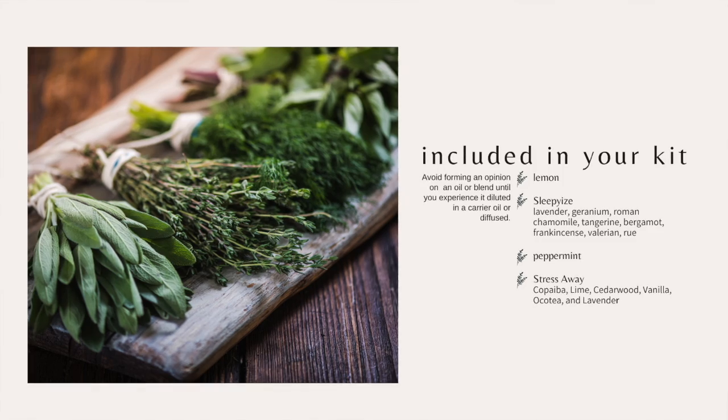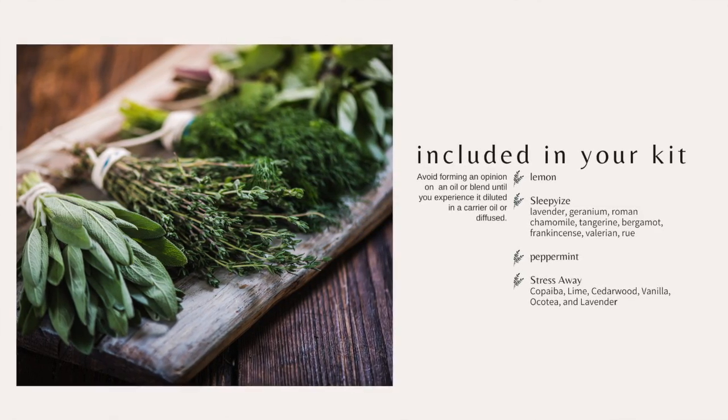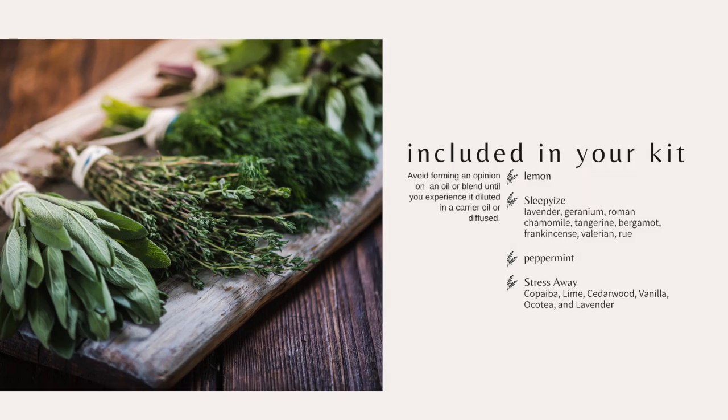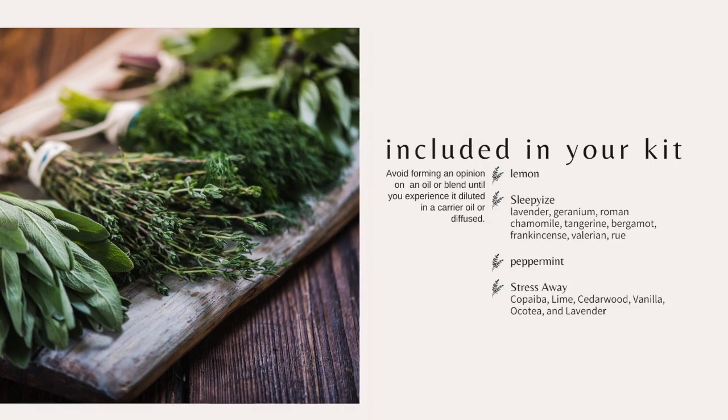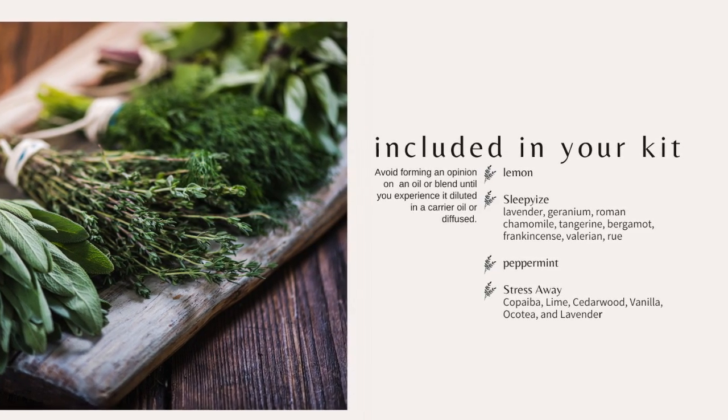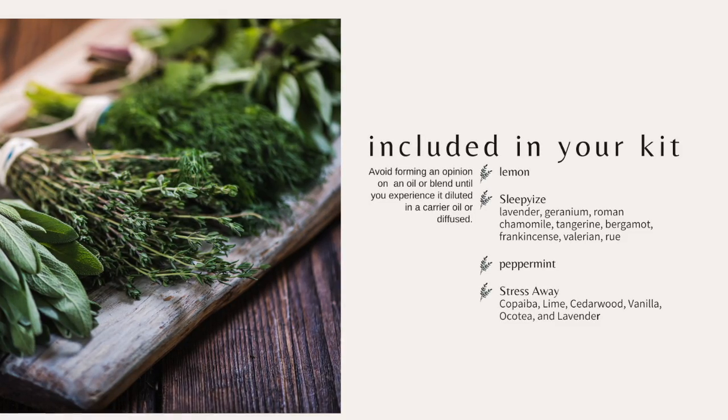So the Sleepy's is a really easy smell. It's got a combination of lavender, geranium, chamomile, and bergamot, and these work together to generate a feeling, and that is where the therapy part of the aromatherapy term comes in. So in the Sleepy's blend, the lavender, geranium, chamomile, and bergamot components can generate a sense of safety, of security, of coziness, and it's actually the blend that I diffuse at night for my nighttime routine with Cal.